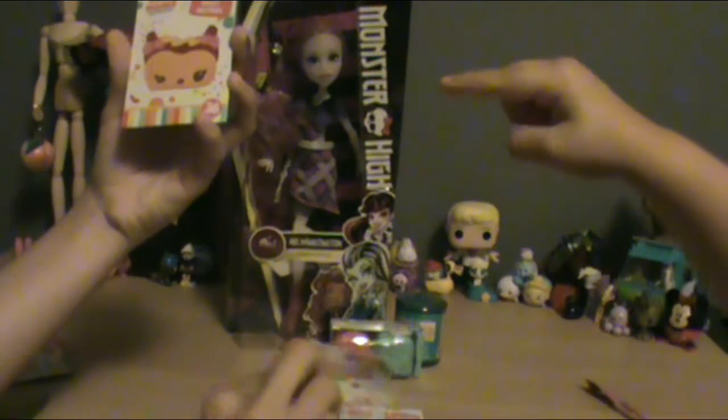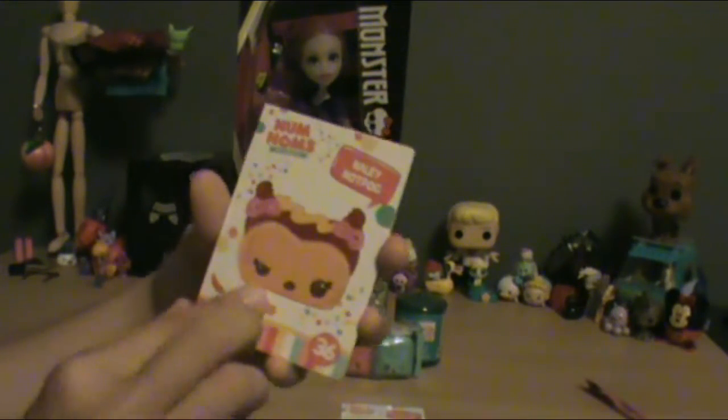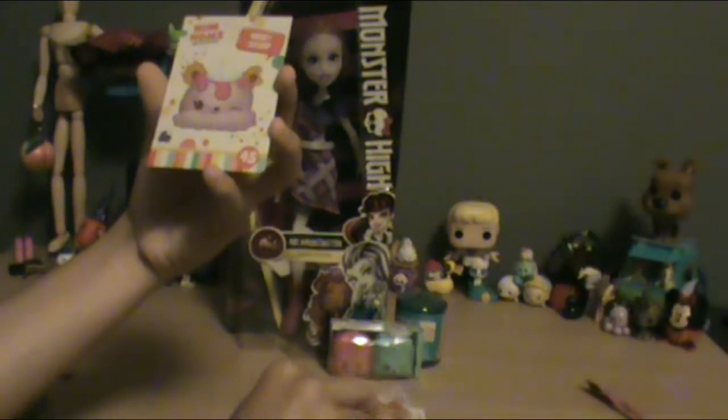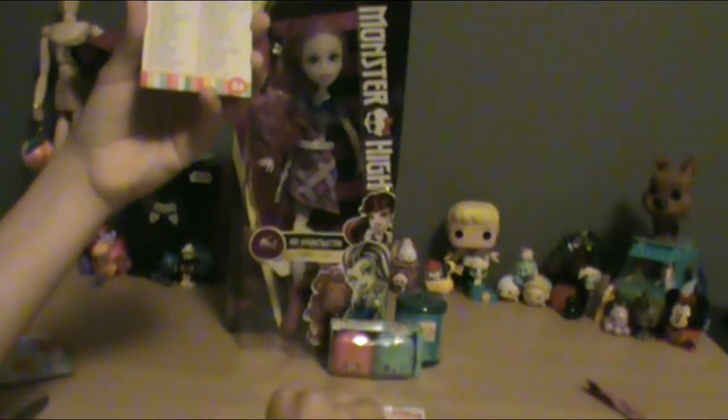Wait, what is that? This is Haley Hot Dog. And I just want to read the back. See the back? Ooh, and we have Berry Scoop. And I think this is toy. Yeah, this is a series one Num Num. It's toy. That's mine. Yeah, she's pretty.